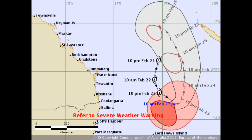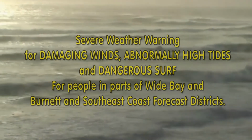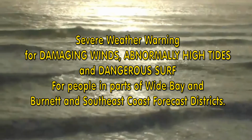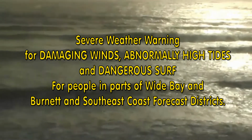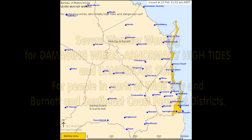The New Zealand Meteorological Service is also monitoring the system. The information isn't different to what the Bureau is saying. Severe weather warning for damaging winds and abnormally high tides. Dangerous surf remains in place for the Wide Bay, Burnett and South East Coast forecast districts. This is the warning area.